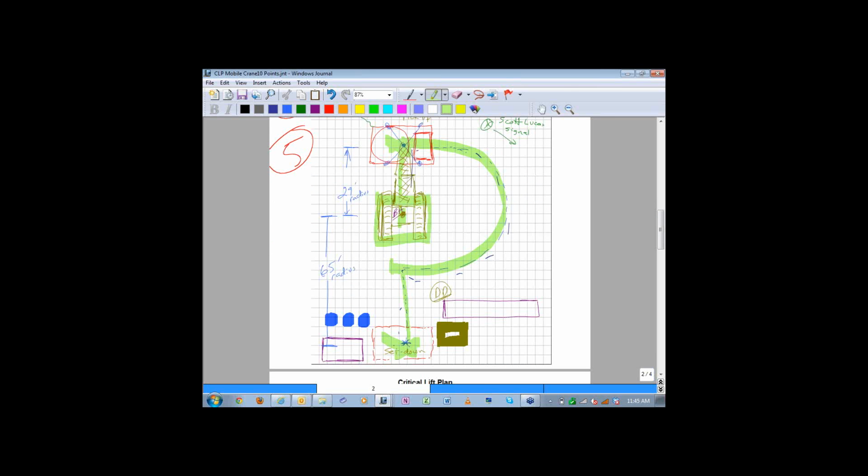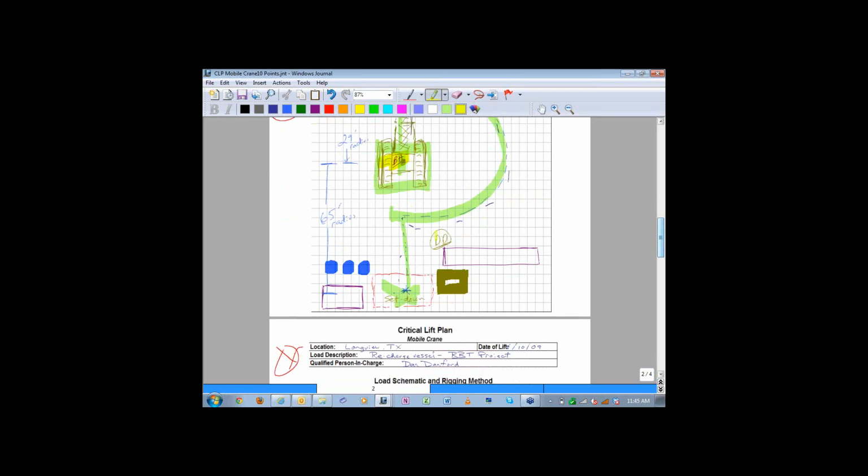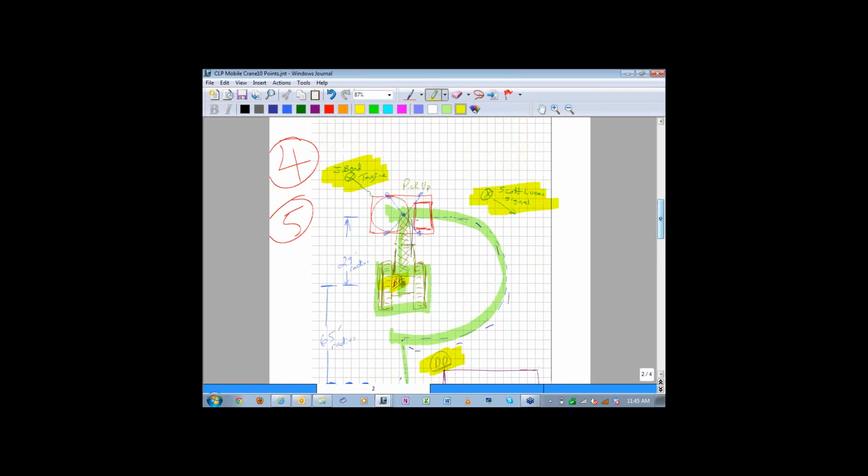So we've got a general idea where we're going to be going with the load, and then certainly we've also got highlighted the tagline person there. Here's our signaler. The operator is right there, and we've got a spotter right down here. Dan Danford is the spotter at the set-down point. So we're handling both the load and LHE travel path as applicable, and also personnel assignments are covered there.